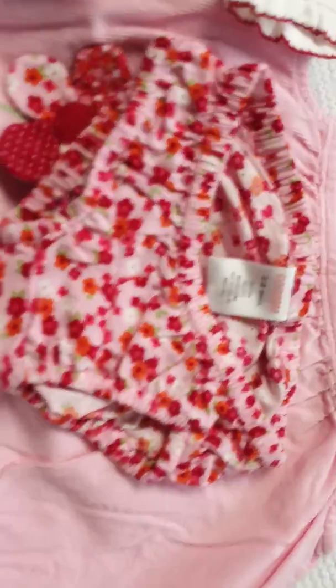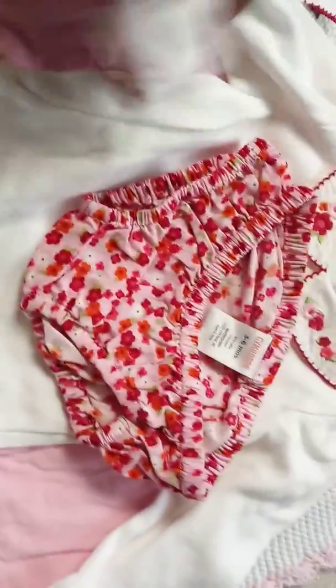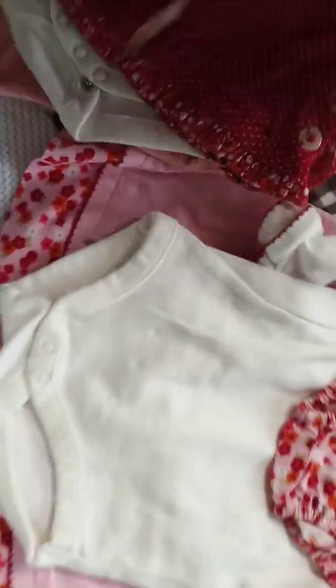Yep, so you can have, I will even give this one for $10 too. It can go together as a two-piece with the romper. If you take the whole set, I would do 25. I'll do 25.